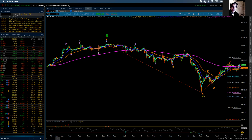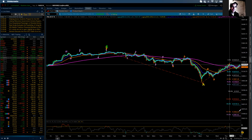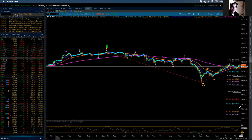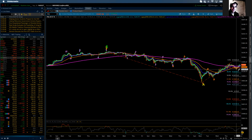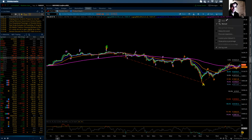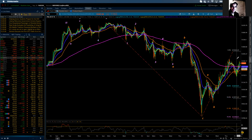But the next most common is that wave C will equal 1.618 of wave A, and that brings us down to 13,966. So we would break below 14,000. We'll be tracking it on the way down, and it hasn't even begun yet. What I'm trying to demonstrate is that once it does get going, it can really start to break, and it can break quickly.